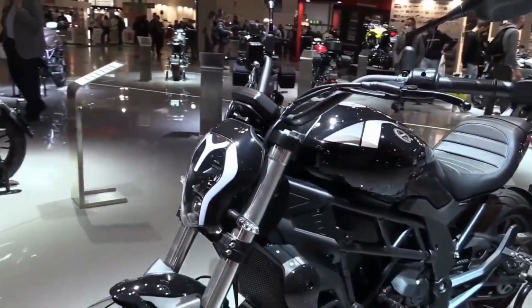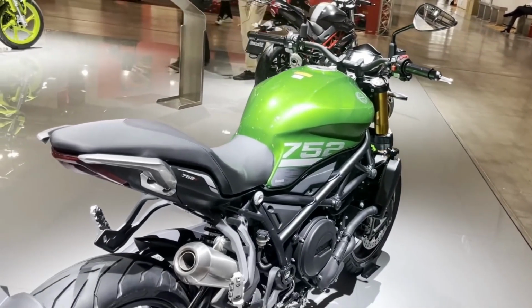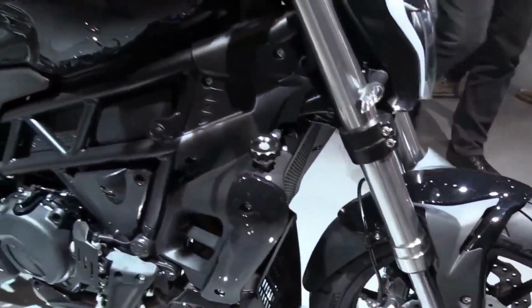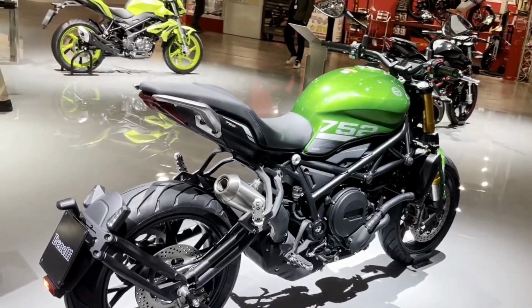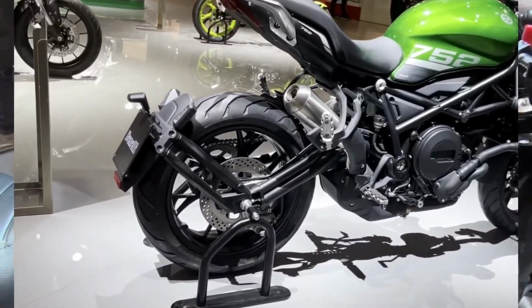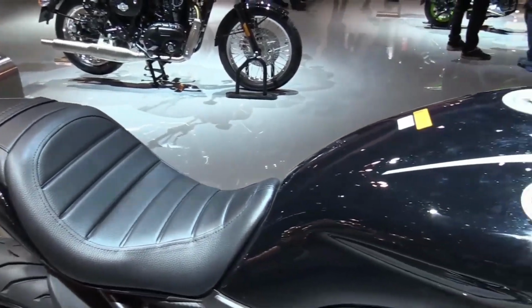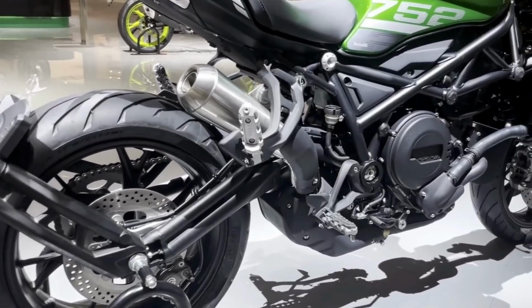Other features include a full digital instrument console, adjustable clutch lever, a double-barrel exhaust, and a comfortable riding position, or so Benelli says. The cruiser motorcycle is built around a steel tube trellis frame, and the alloy wheels are shod with Pirelli Angel GT tires. The rear wheel is a 17-inch unit, and the front wheel is a 17-inch unit as well.